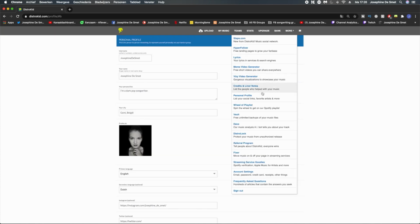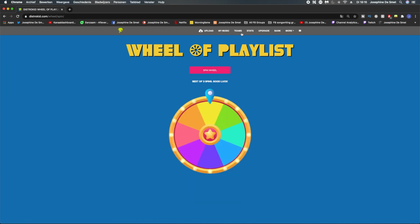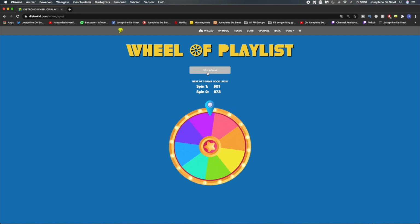Okay, so then we have wheel of playlists. You can only do one song per day. So I will pick Last I See, connect with Spotify. Okay, so then you will get this screen. Press spin wheel, it will spin 3 times and the lowest number will be your spot on that playlist.